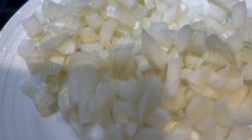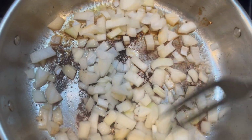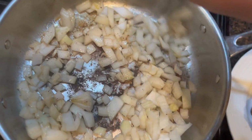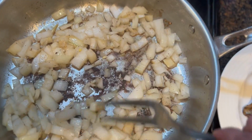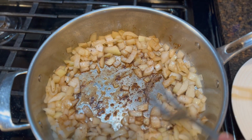We're gonna take the rest of our onion and begin to brown it. This onion is gonna release water and it's gonna absorb all the bits from the bottom of the pan. So we do not need to add anything. Just let this sit for a minute or 2. You can use a spoon or a fork to scrape the bottom of the pan.